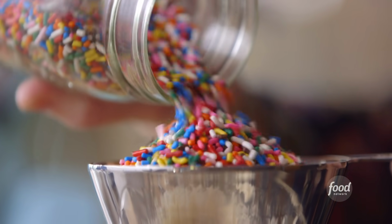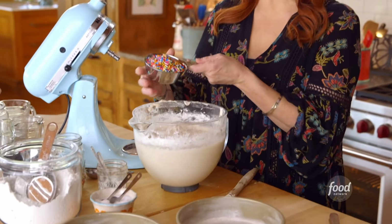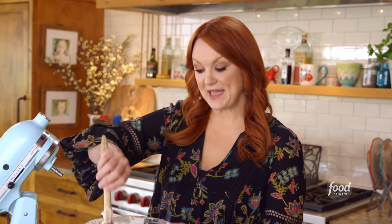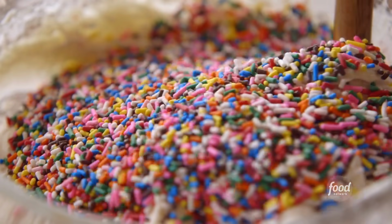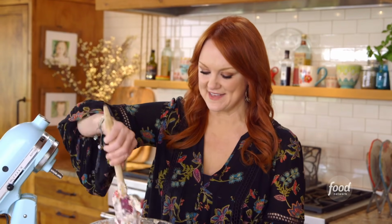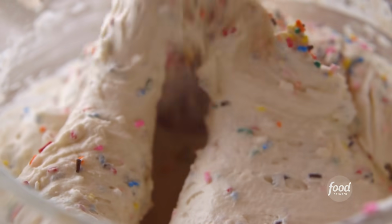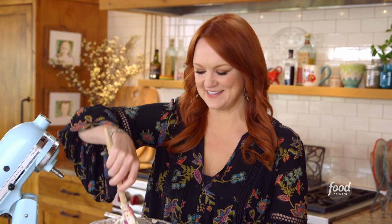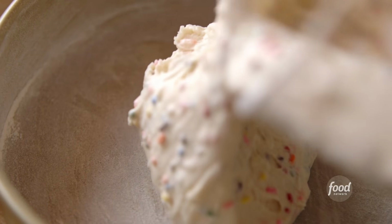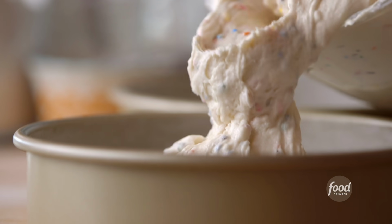To turn it into confetti cake batter, I'm gonna add rainbow sprinkles, a whole cupful, which is a lot, but this is a 3-layer cake. I like to fold it in manually instead of putting it in the mixer. Sometimes the mixer can break up the sprinkles a little bit and cause a mess. You want it to be a little bit of a mess, but a controlled mess. I think that is looking great. I'll get the same amount of batter, give or take, in each of the 3 pans.